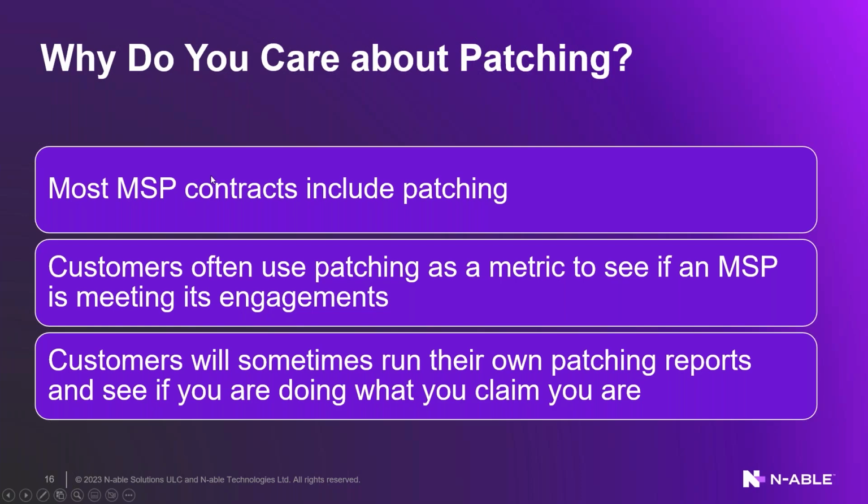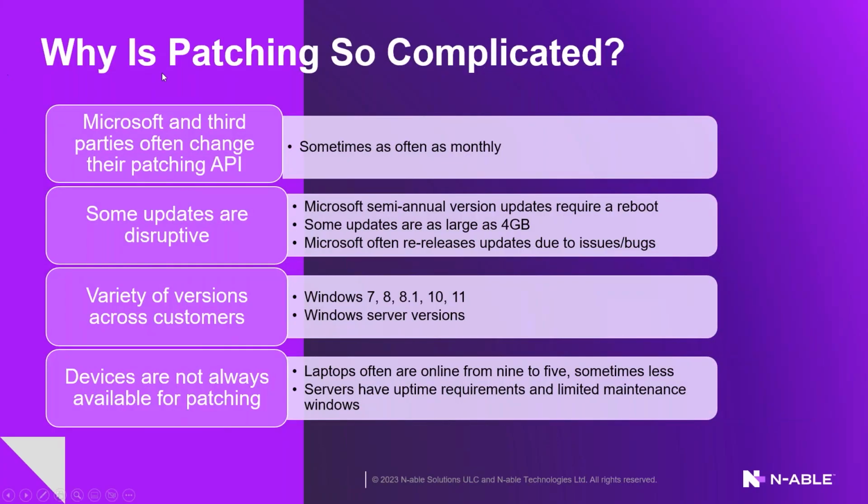Why is patching so complicated? Well, Microsoft makes it complicated. I'm going to blame Microsoft. I'm a big fan of Microsoft. Obviously, I've been in systems and supporting Windows devices for a long, long time, well over two decades. So it is one of those things where I would not slag on Microsoft. Microsoft, however, introduces some complexities around patching.